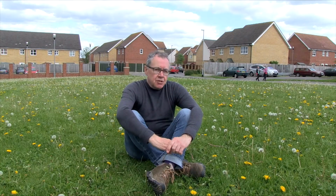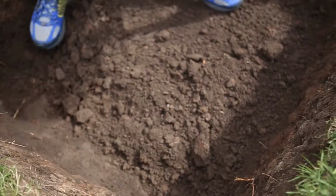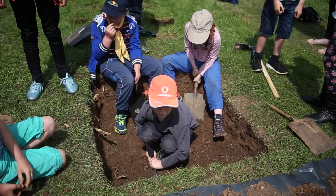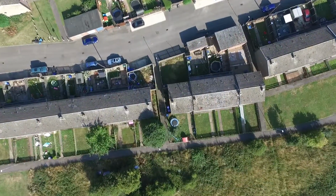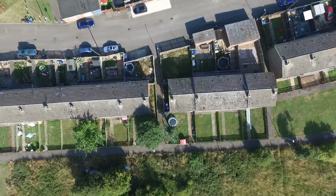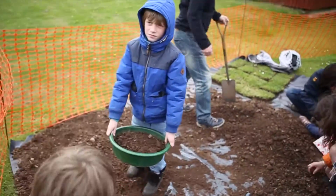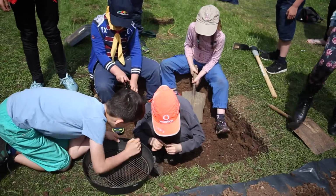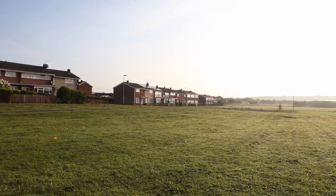I say to them, do you like it here? Oh yeah. Why do you like it? It's quiet, it's peaceful, it's green. So in that respect, they're seeing exactly what I saw of it when I was a kid. So it's about keeping the flame alive about social housing, council housing, that people need this sort of thing. They need it more than ever.